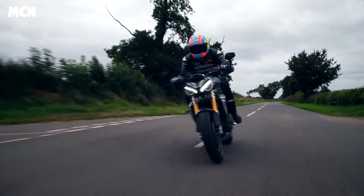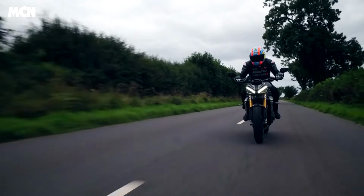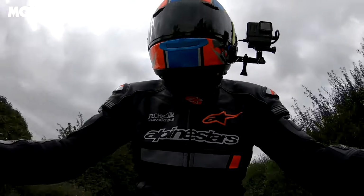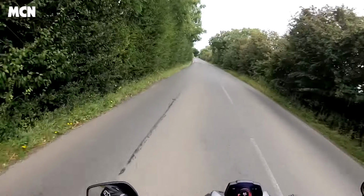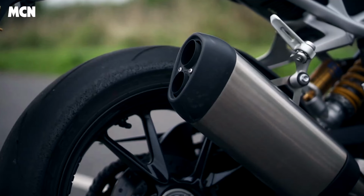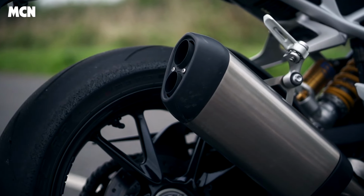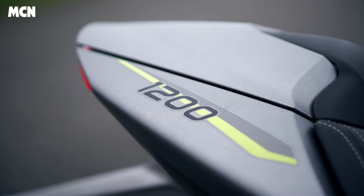It's very, very quick, and the chassis really is much, much sharper, so it's very nimble. Brakes probably good. It's got great tyres on it in Metzeler Racetech K3RRs, and it's much more of a performance bike than it's ever been.